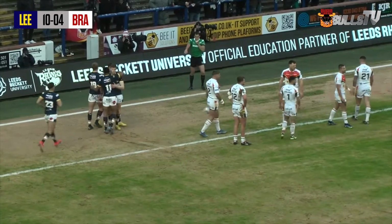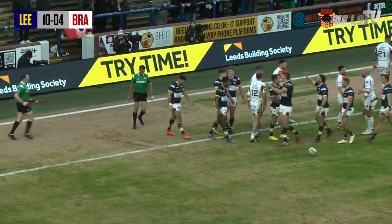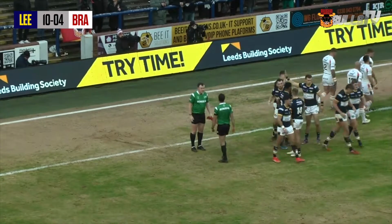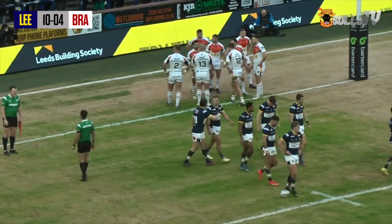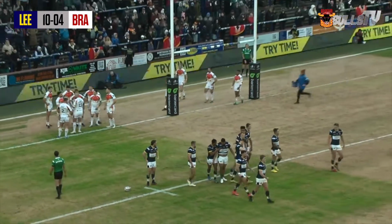Walters floored out the tackle. Morgan Gannon will touch down to extend their lead in this game, 10 points to 4. 20 minutes gone on the clock.